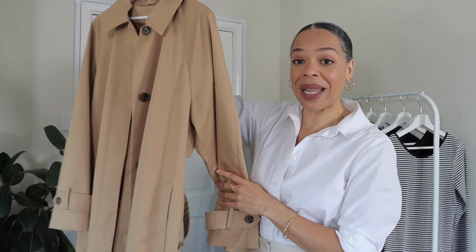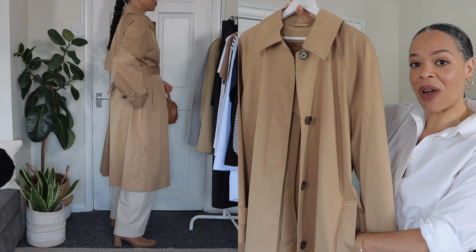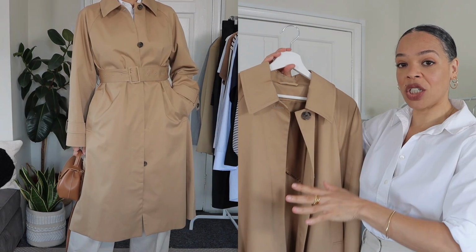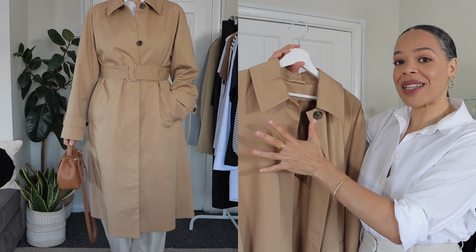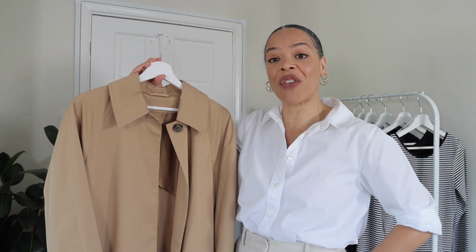I also like the placement of the pockets. It's on the side and you just slide your hand right in, whereas the traditional trench coat that they have in the same tone in store has the placements in a completely different way. It's more like putting your hands at the top rather than on the side, and I always find that putting it on the side is a lot more flattering.